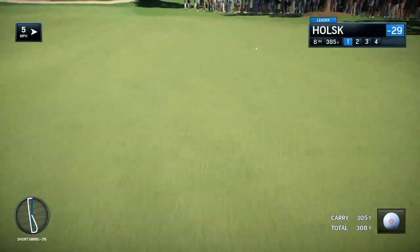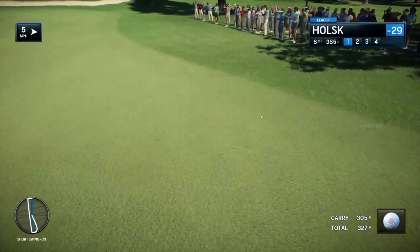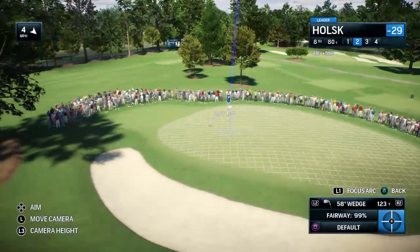You can try and flash it across all the bunkers. There's no real advantage. You have to respect those bunkers. Should just leave you a sand iron, a wedge maximum in here. This is a good scoring opportunity, providing you hit the fairway.